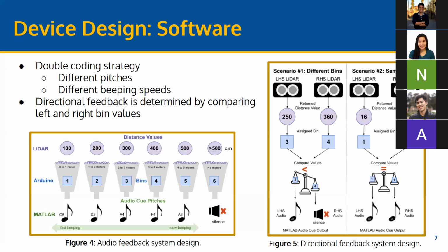In scenario 1, we see the instance of two different bins. The left-hand and right-hand LiDAR both get a distance value, and these values are both binned. The left-hand LiDAR getting a bin of 3 and the right hand of 4. These values are compared, and we emphasize the third bin as it's closer to the user. And so the left-hand side will produce audio and the right-hand side will be silence. And so it tells the user there's something closer to you on the left, so you should move to the right.